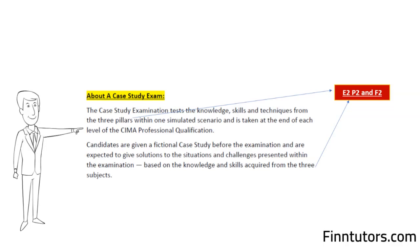The case study exam requires you to have solid knowledge and a solid background of the three pillars, which are E2, P2, and F2. If you are coming in from the gateway route, which means you have received all of your exemptions and have not taken the E2, P2, and F2 exams, your first job will be to consolidate your E2, P2, and F2 knowledge, because without that, you can't answer an exam question with 100% confidence.